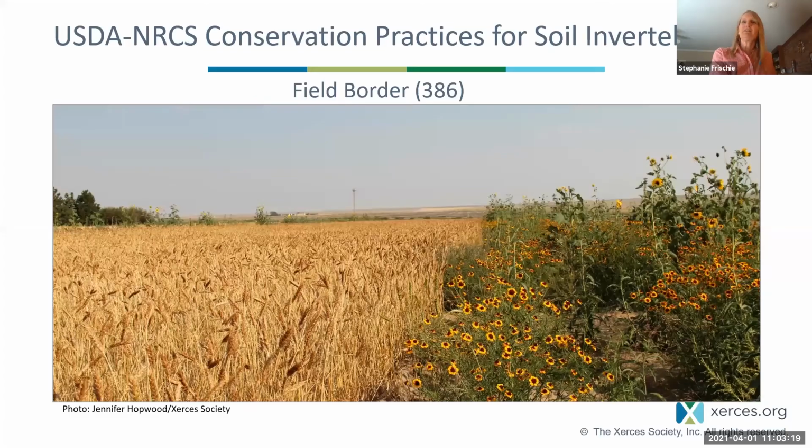Next is field borders, practice 386, and this includes a diverse mix of native and low-cost, non-native, but also non-invasive plant species established at the edge or around the perimeter of a crop field. And in these cases, it's important to protect the habitat from pesticide drift that might be applied to the crop. And similar to some of these other practices we've seen, the field borders can be really diverse, and they include perennial plants. And so again, they're important habitat for macrofauna, which can then move into the crops and function as natural predators of pests.